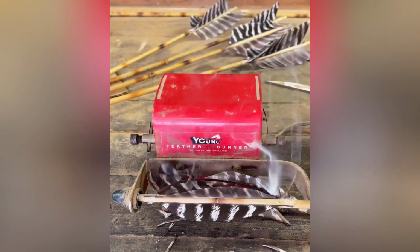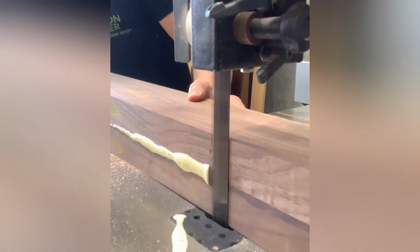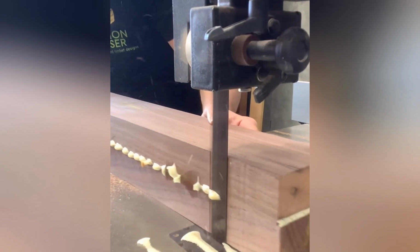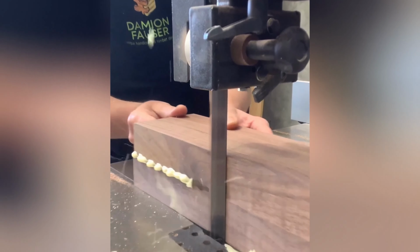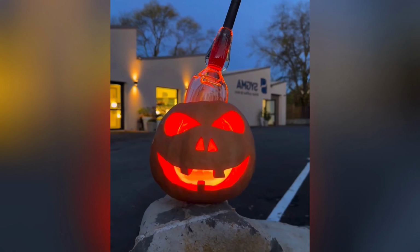The pacing is fast, which works well for short-form content. It doesn't linger on any particular tool or process for too long, ensuring that viewers are always exposed to something new. The rhythm feels consistent and energetic, and the excitement is maintained throughout.